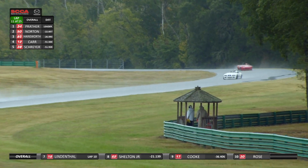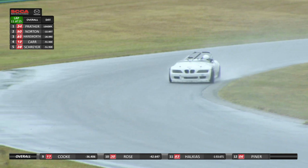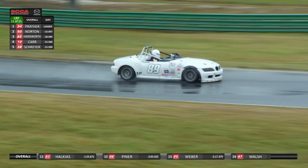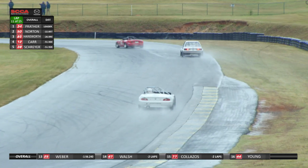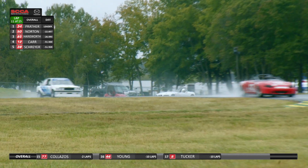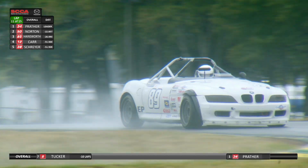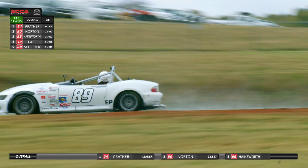Well, it's not over till it's over. We've seen that evaporate from people's grasps up to the last corner this weekend so far. But Joe Carr seems to really have been finding his comfort out there. He's fastest personally in sectors 1 and 3 last time through on that lap. So even with the lap traffic, he was able to put in one of his fastest laps of the entire race. However, Tim Schreier is doing the same thing right behind. They're lapping within half a second of one another.